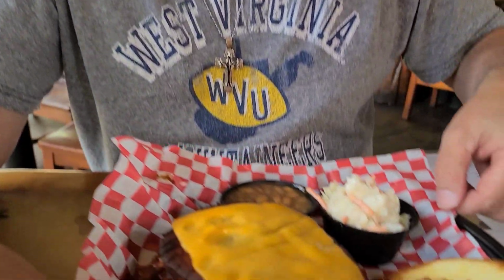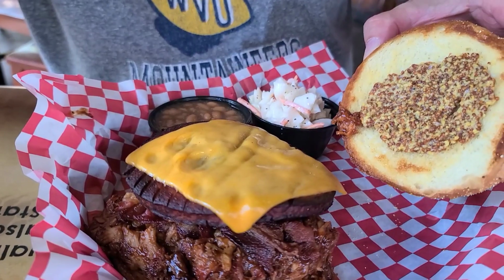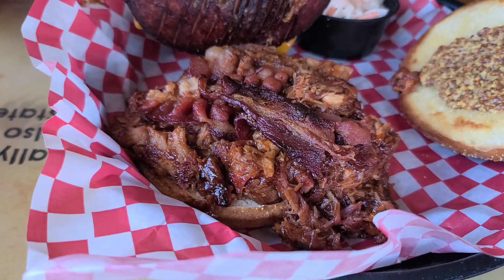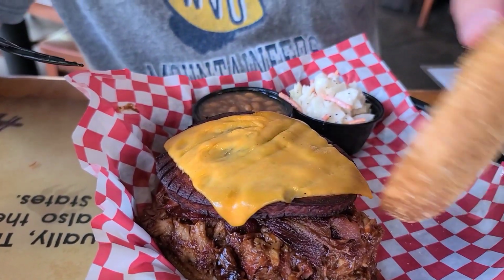All right, okay, guys, let's look at this. Got the toasted bun with Bobby. Stone ground mustard. Cheese. Look at the bologna. But look at all the other stuff. It's got bacon on there. Pulled pork. That's a meal. I don't know how I'm going to eat all that.